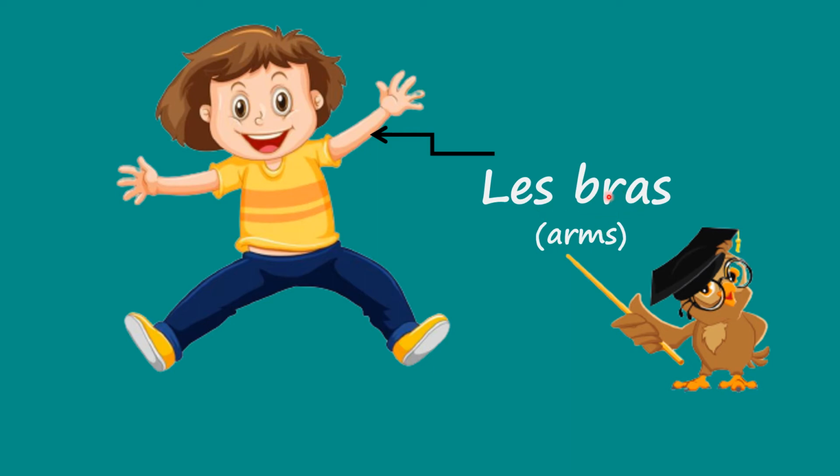The letter R gives the sound H whenever it comes right after a consonant letter. Most of the time when it is after a consonant letter, the sound is H. So we are saying bras. Les bras.